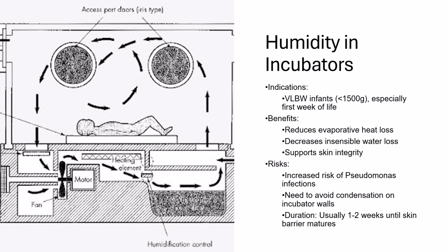Humidity is particularly important for very low birth weight infants, especially during the first week of life. Benefits include reducing evaporative heat loss, decreasing insensible water loss, and supporting skin integrity. However, and this is frequently tested, increased humidity also increases the risk of Pseudomonas infections, particularly when condensation forms on incubator walls. Avoid condensation at all costs.